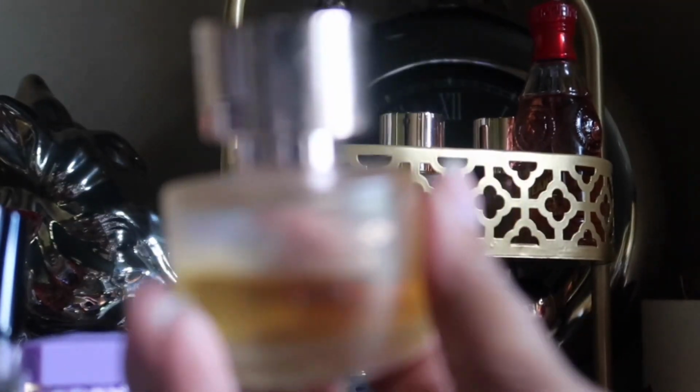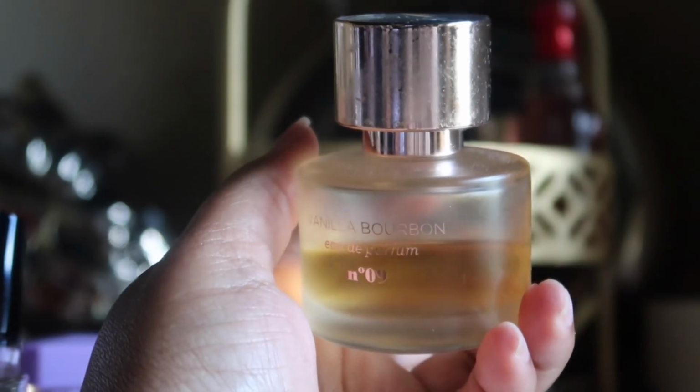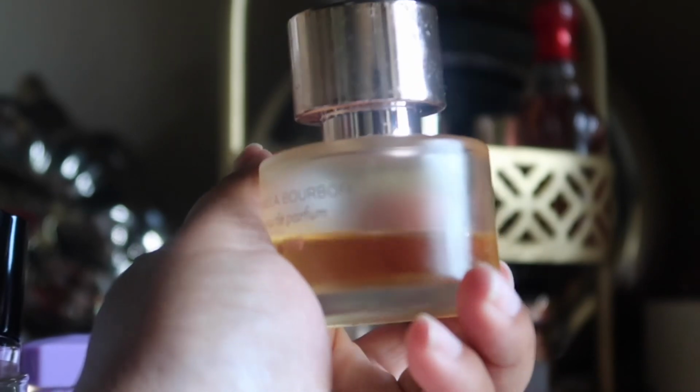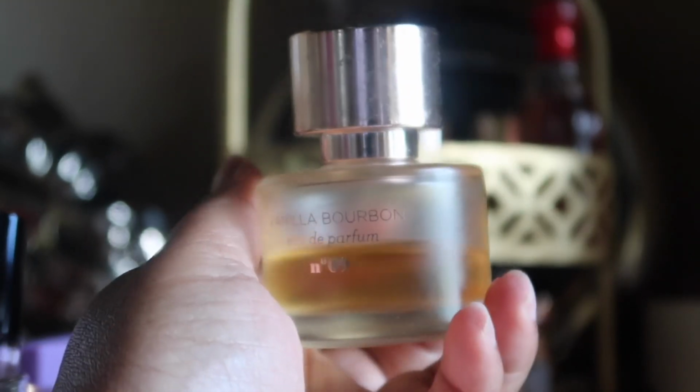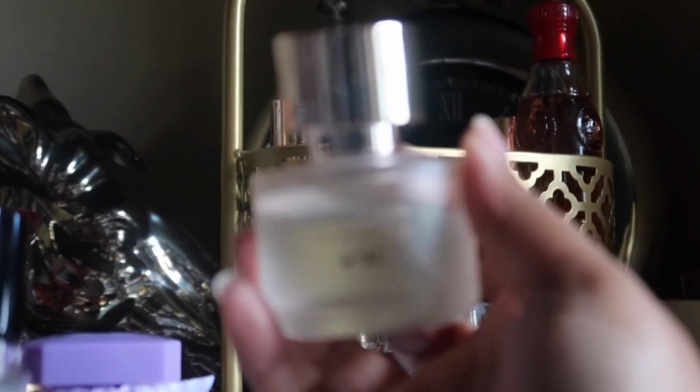This right here is Vanilla Bourbon from Mix Bar, and this is like a deep, sexy, smoky vanilla. I really enjoy it, and the juice in here is getting pretty dark, so it's definitely about to hit that cognac stage. I really love how that smells. I recently talked about this in my summer perfume video.